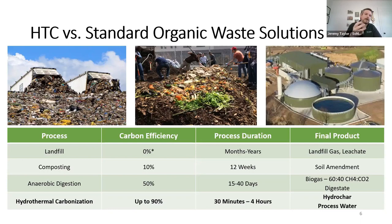If you use composting for organic waste, you get about a 10% carbon efficiency, meaning 10% of the carbon in that original feedstock makes its way to that final compost product in the soil amendment. This takes about 12 weeks and requires a decent amount of land mass to do, especially at large scale.